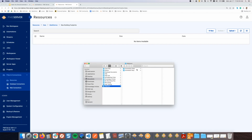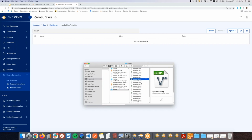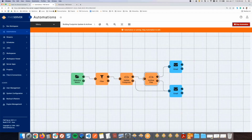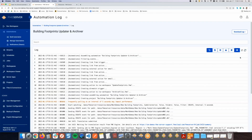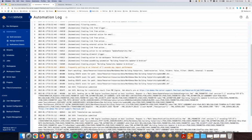Going to go into the files that I want to move over. So let's just take updates 2 and upload that into the directory. And in a moment, you will see that the automation will kick off. So just to monitor that, we'll go into the log file. And you'll see that 4 new files, including the sidecar files, have been picked up.